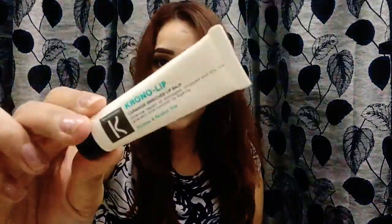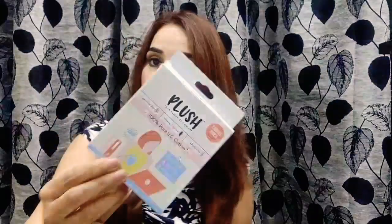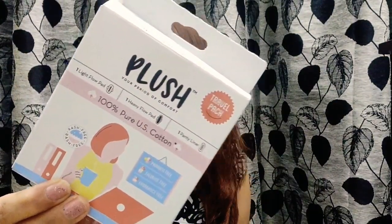Now moving on to the next one. The next one is by Chronocare, and it's an enriched lip balm. It's a full size product. The price for this one is 245 rupees, and this is how it looks. Lip balm, again a very useful product, I guess. Now moving on to the next one. The next one is by Plush, and it's a travel pack. This is the one. And in this, we have one light flow pad, the second is one heavy flow pad, and one is a panty liner. This says it's 100% pure US cotton, paraben-free, fragrance-free, chlorine-free. So this is the travel pack by Plush.